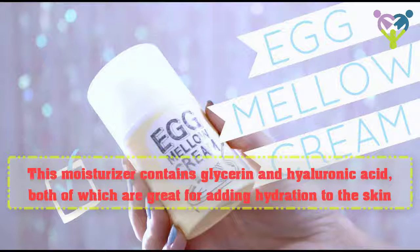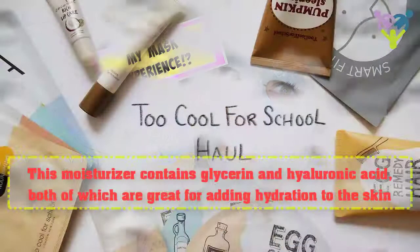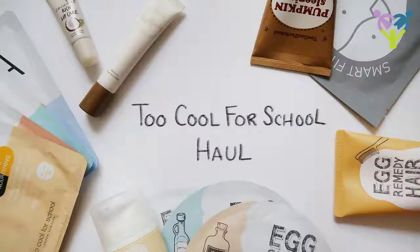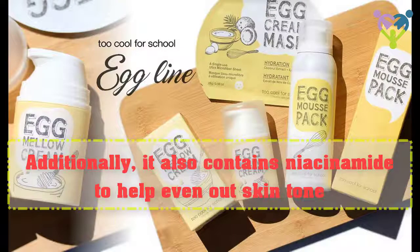This moisturizer contains glycerin and hyaluronic acid, both of which are great for adding hydration to the skin. Additionally, it also contains niacinamide to help even out skin tone.